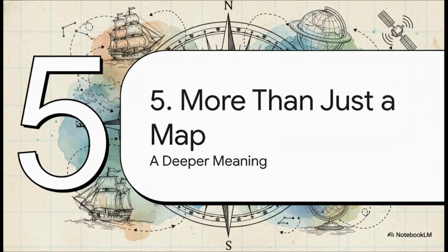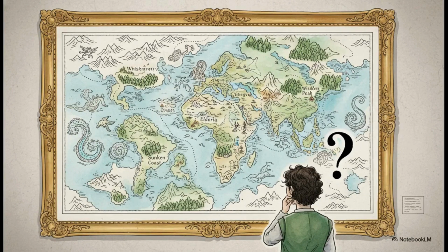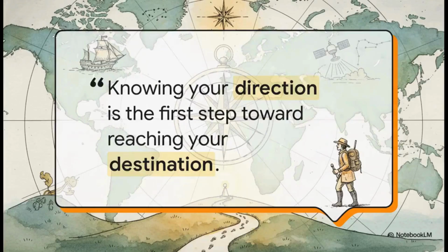Okay, so this all leads to the big question. Sure, it helps us not get lost. But beyond that, why does this one little symbol matter so much? Well, to really get it, let's flip the question. What would actually happen if a map didn't have a compass rose? What would it even be like to try and use it? The answer is so simple, but it's also kind of profound. Without that little anchor of direction, a map stops being a tool. It just becomes a picture, an illustration. It might show you where things are, but it gives you zero clue how to get from one to another. It's beautiful, maybe, but totally useless for navigation.